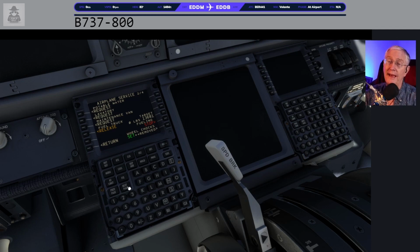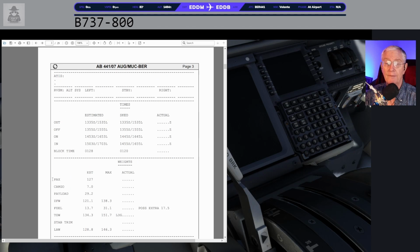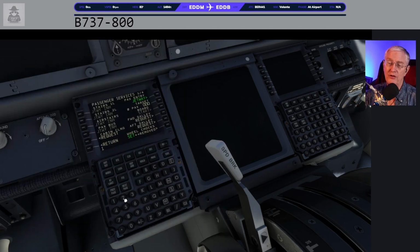That's page 2. Page 3, passengers. Where do we find the passengers? That's going to be on page 3 of the flight plan. There's page 1, 2, and 3. And packs, 127 passengers. So 127, but we don't even have the airplane on now. So we're just going to leave the passengers to do the things that passengers do well, and that's wait.